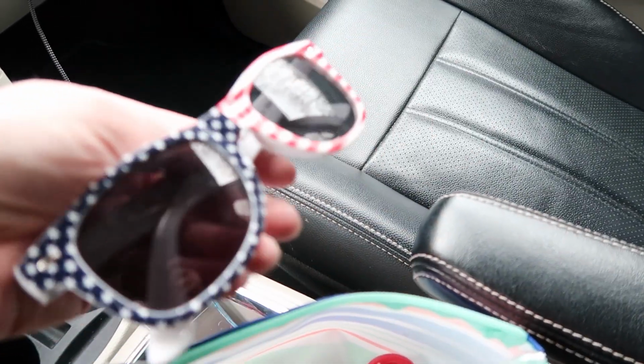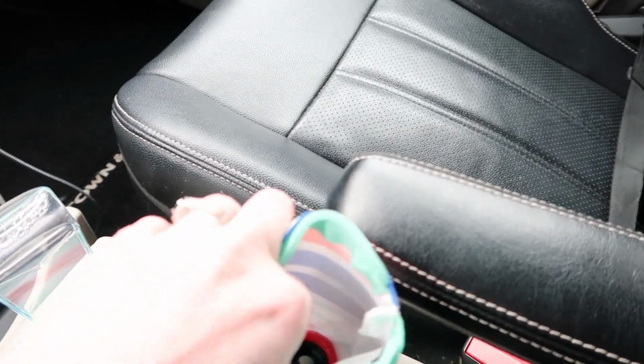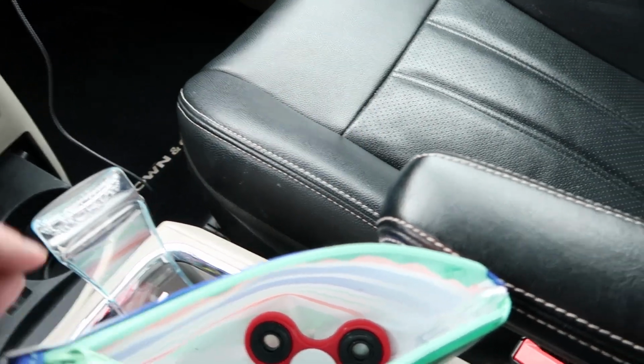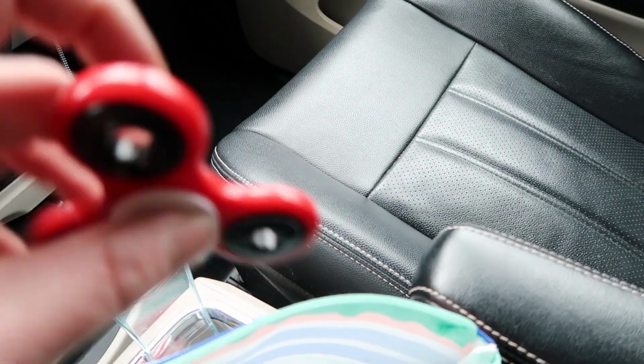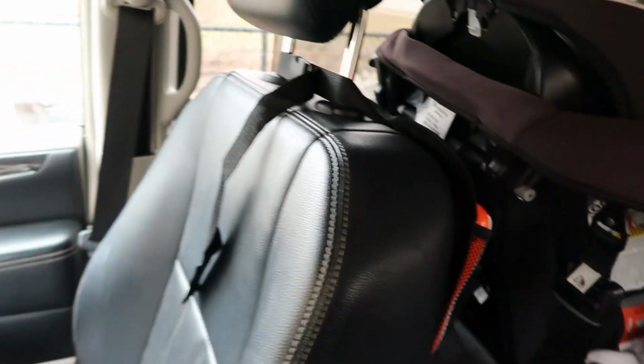She loves sunglasses, so I have this cheap pair of sunglasses. She loves this little silicone bead bracelet. And then I have a fidget spinner that she can play with. She's sitting right here. I can grab something and just kind of toss it in there.